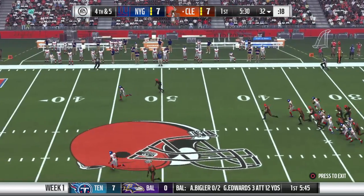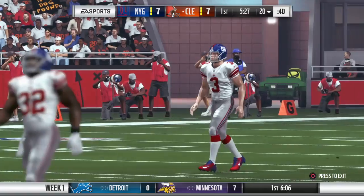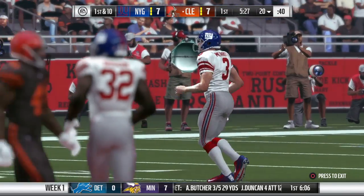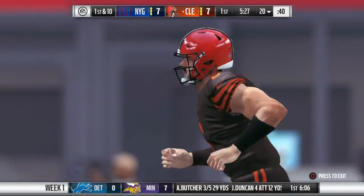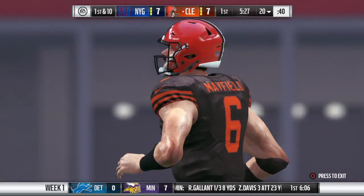He gets this one away, and boy, it's another boomer. And a little too much mustard on that one. It hits a couple yards into the end zone, a missed opportunity there maybe to pin them back. And the Browns offense back out there ready to take over. And they're coming off a 3-and-out, my friend.